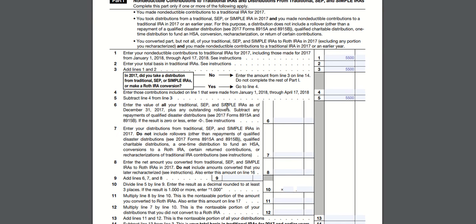And not everyone can do it, so you may have to use a pro rata rule. But ideally, you want to roll all of those IRA, SEPs, and SIMPLEs into a 401k, so it's not applicable here, and that whole $5,500 basis is applied to minimize your tax liability when you convert it into a Roth account. So that's the pro rata rule. We'd like to avoid that.